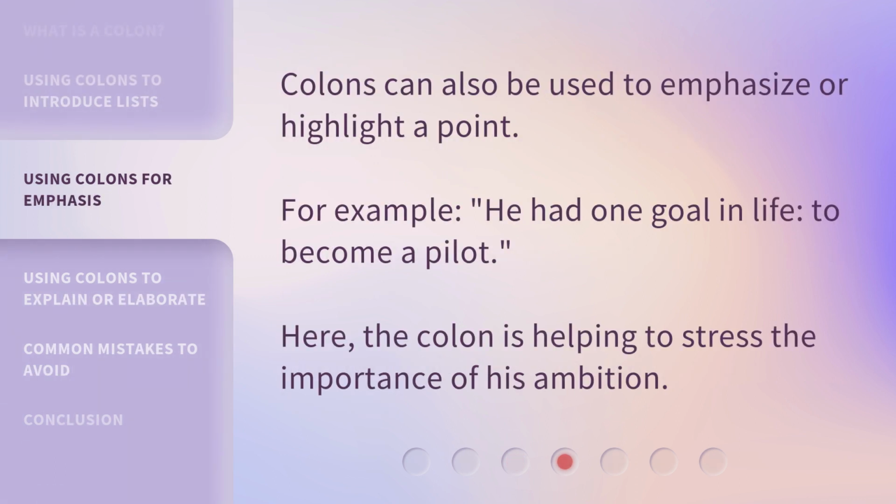Colons can also be used to emphasize or highlight a point. For example, he had one goal in life: to become a pilot. Here, the colon is helping to stress the importance of his ambition.